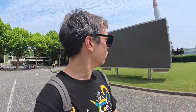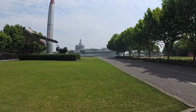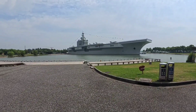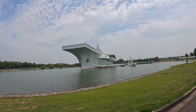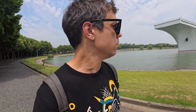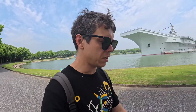I don't think I've ever seen a real aircraft carrier close up. I've seen them from a distance, but this kind of gives you an idea of the scale. There's a submarine over there, which I think we can go in. Head over there. There's quite a lot of cool stuff here to see.